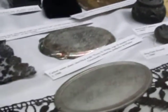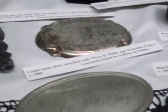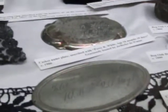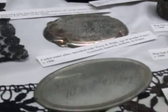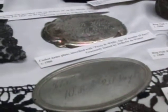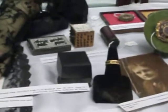Next we have some coffin plates. These were put on the casket to memorialize the person within, and often these were taken home and displayed as a memento of the loved one who had passed.